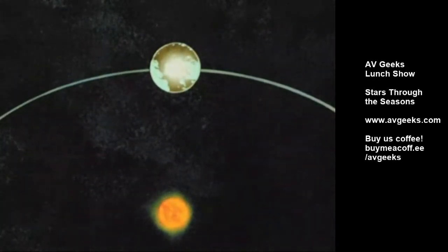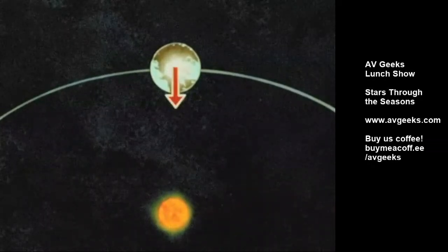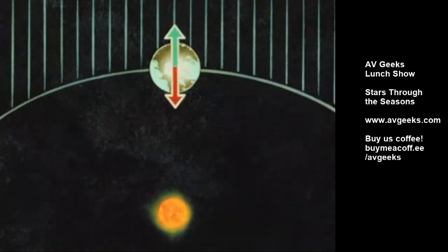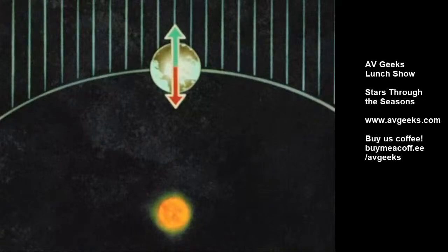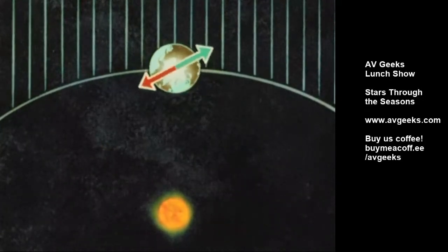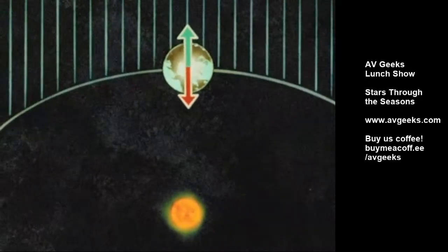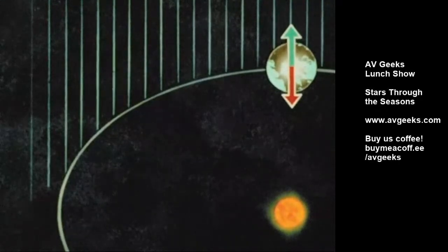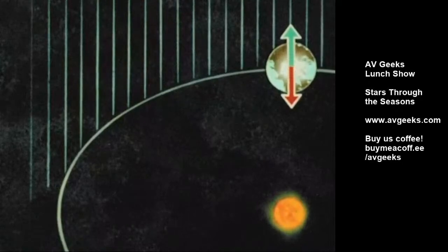Picture the Earth and the sun. We'll point an arrow from the Earth to the sun, and another one to a star. Here are the nearly parallel light rays from a star. Now, to represent a solar day, we'll rotate the Earth until the arrow that pointed to the sun points to it again. Suppose this is the first day of spring, March 21st. We'll notice the positions of both these arrows on the same day each month during the spring.